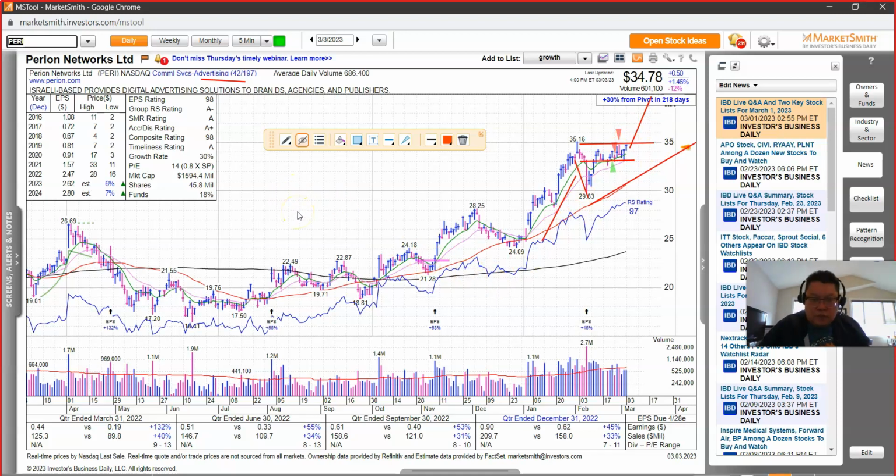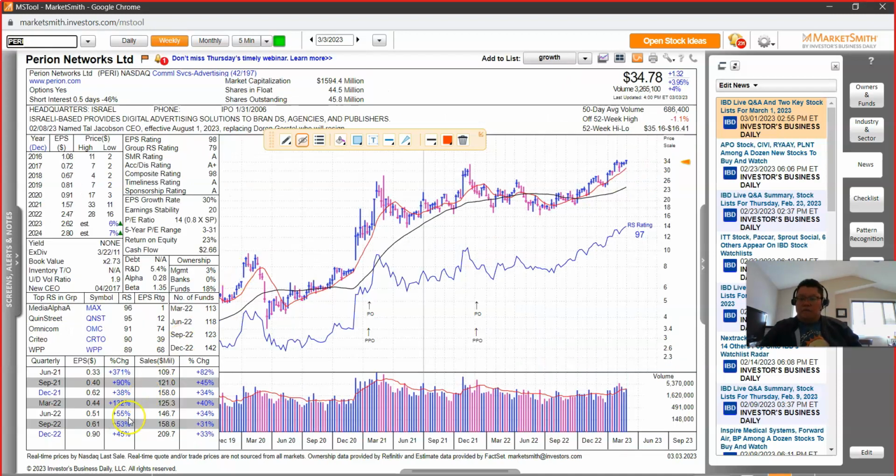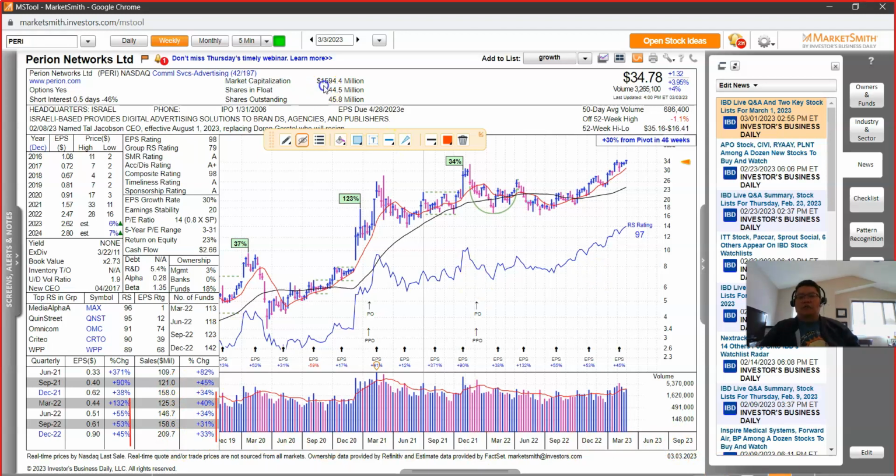Sorry? Oh, fundamentals, yeah. So they look pretty good, like consistently. Look at this, 50, 45. Yeah, really consistent. Sales continue to grow 30 to 40%. That's pretty good. But of course, this is small cap, right? That's why they can grow 30, 40%. Big cap is much harder to grow at that rate.